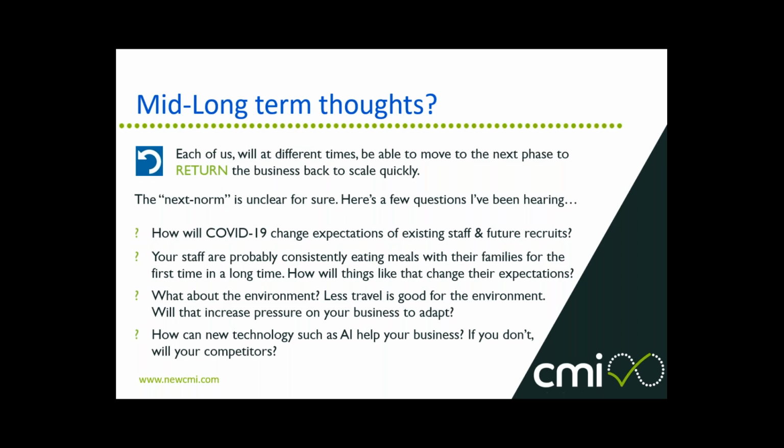How will this change the expectations of existing staff and future recruits? There's been a lot of talk around what millennials expect of a workplace, a work environment, and flexible working, etc. I really think this has accelerated that, but actually broadened it out across the entire workforce potentially. What does that mean? Are future recruits actually going to be asking you what you have in place to provide flexible working, to be able to react to these sorts of situations in the future?